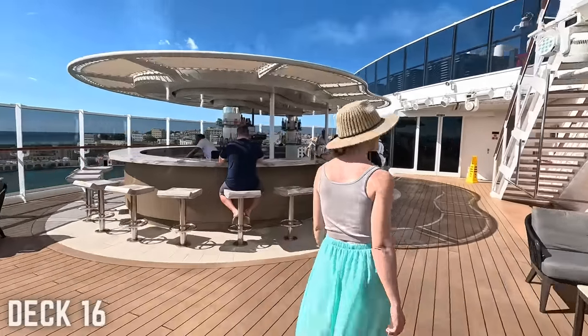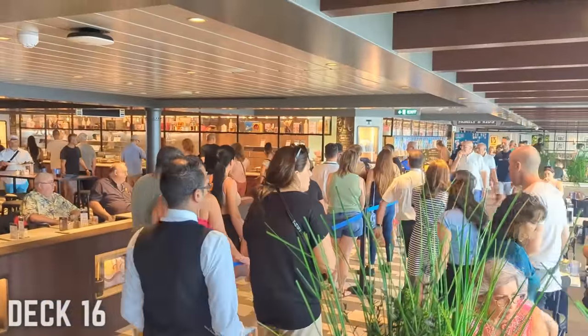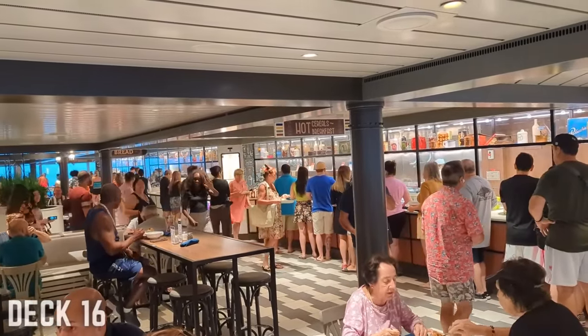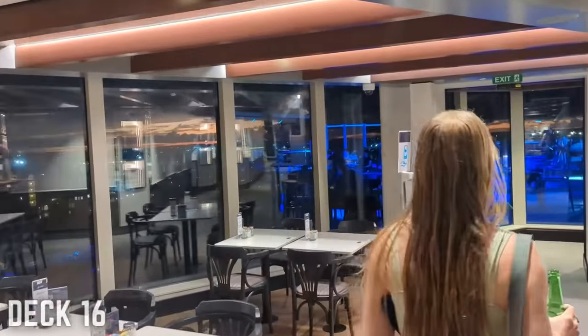Just steps from the Sky Bar is where you'll find the Marketplace Buffet. This is where the majority of Seascape cruisers will line up for breakfast and lunch, and as a result, it does get quite crowded. You can also eat dinner at this buffet, but because the majority of cruisers eat in their assigned dining room at night, we found the Marketplace Buffet to be much less busy for dinner.